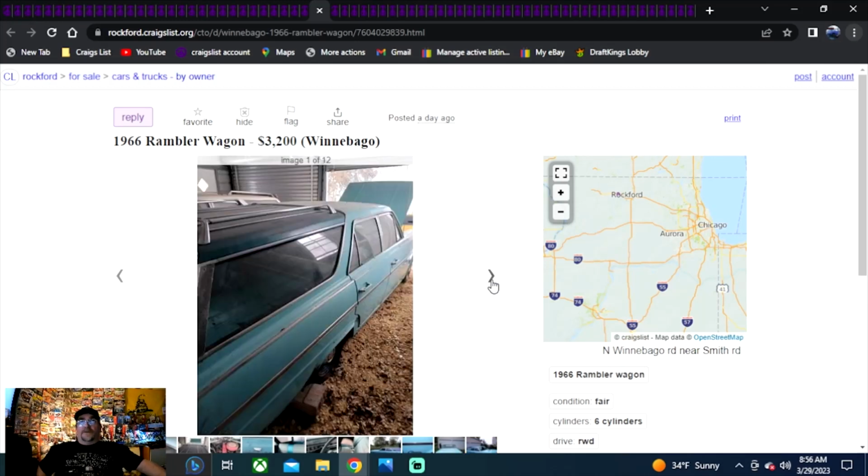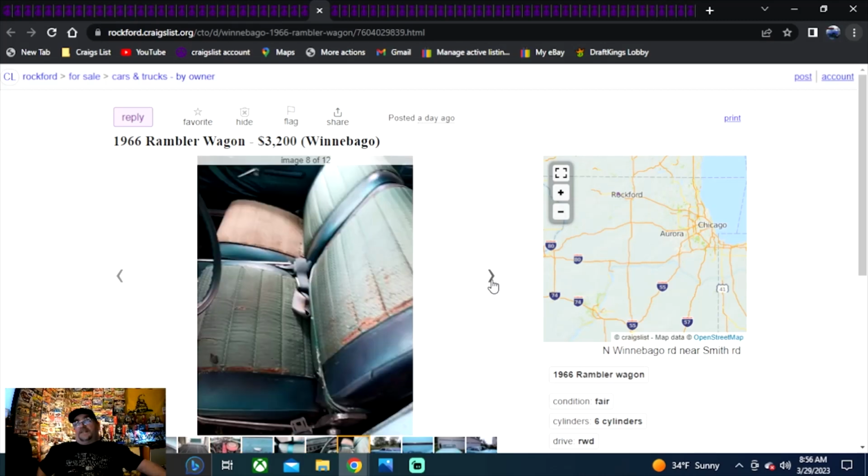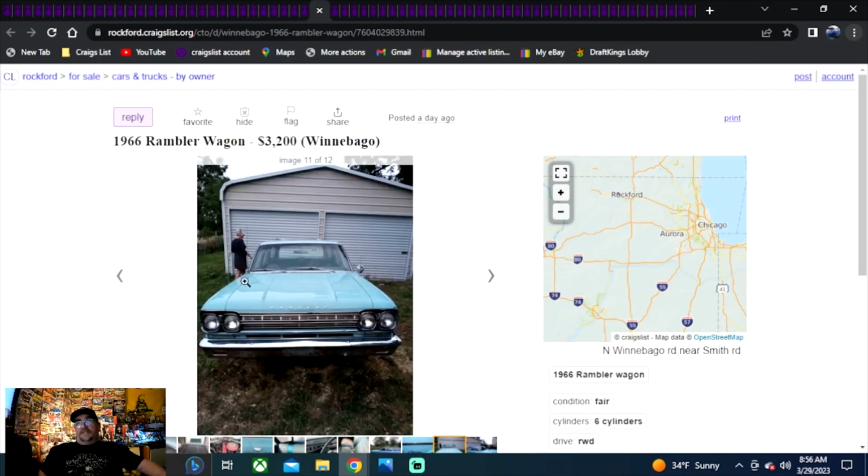So if you are looking to get into your first classic car project, that's not a bad pick to go with. Again, just try to find one that's all together to where you're not searching for a grill, taillight.